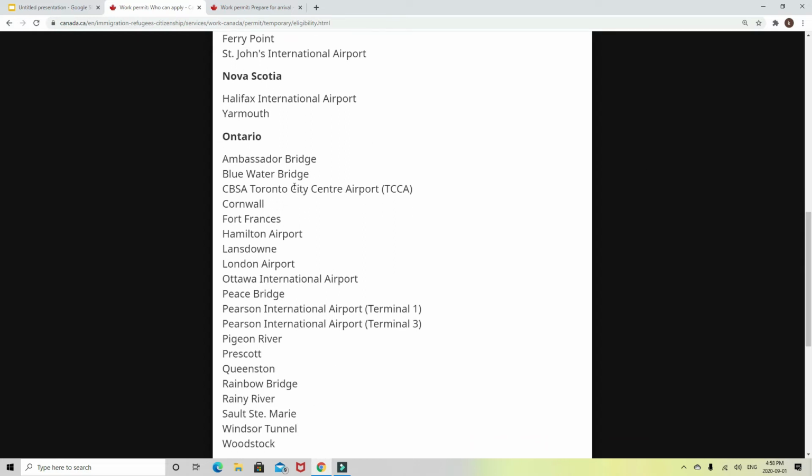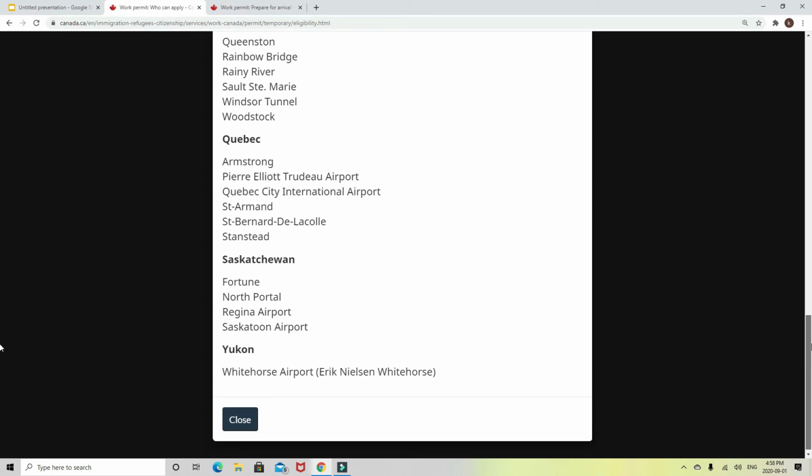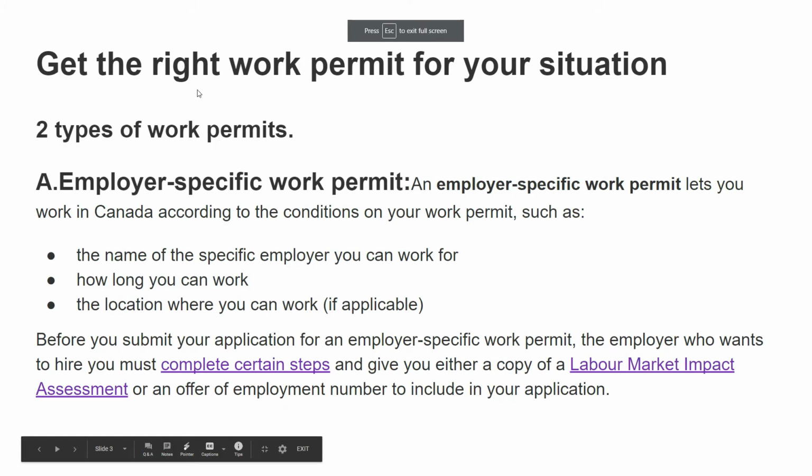Ontario, this is Ambassador Bridge, Water Bridge, CBS at Toronto City Centre Airport, Cornwall, Fort Frances. These are the ports of entry where you will enter Canada. And this is the Yukon. That is not a province, it is a territory. So Whitehorse Airport, if you come here, this is a port of entry also. So guys, you understood which are the ports of entry and what are the provinces. Get it right. This is very important.